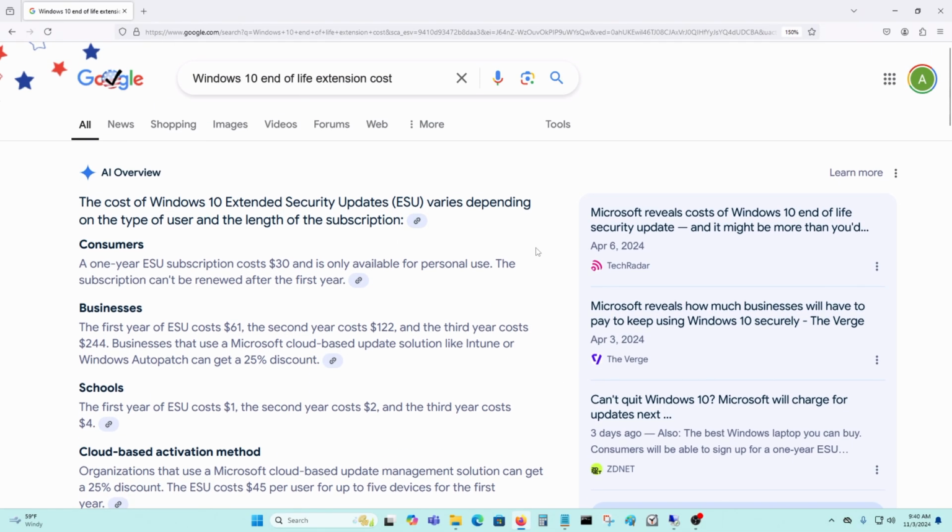According to this, you will be able to get a 1-year subscription for $30 to extend Windows 10. So you can extend it to October 14th of 2026 by paying $30. If you are a business user, you can do this as well, but the cost is double. And the cost doubles every year from the first year. So first year, $61 for business, $122 next year, and third year, $244. So after 3 years from 2025, October 14th, it will no longer be supported. Even if you pay, they're not going to offer it.